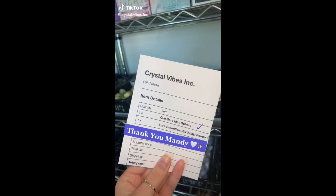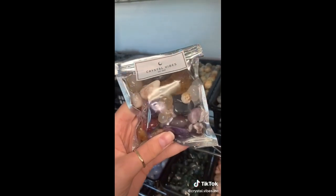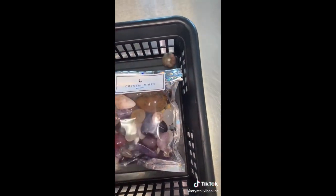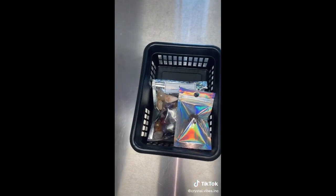Oh my gosh, you guys, let's pack this order for Mandy and her 8-year-old daughter. First up, they got an M's Essential Mystery Scoop and 1 Kusera Mini Sphere. Mandy, thank you so much for your order, and I'm so happy that you and your daughter love watching our TikToks.